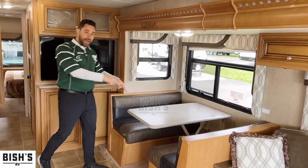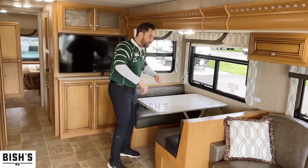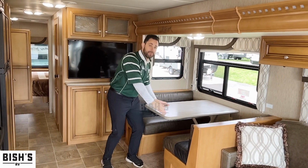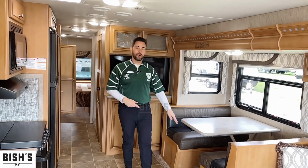Bunk model. Lots of sleeping around. The booth dinette is a drop-down sleeper. So if you want to get cozy and watch the TV, put a bunch of pillows and blankets, you could sit comfortably in the corner there, put your little cushion on top of here and watch television. Or if you're playing cards with the family and everyone wants a nice place to play, clearly this is the perfect setup for you.